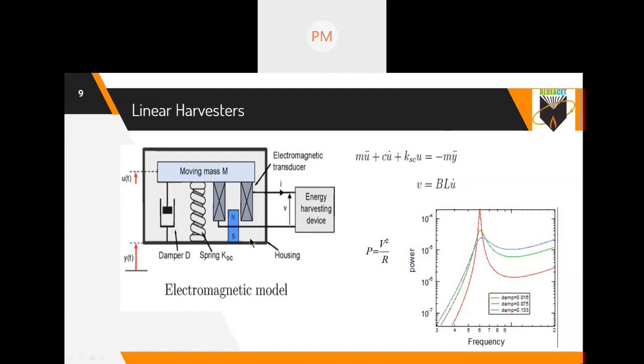Here, if you take a simple electromagnetic system, this is a well-known equation for the spring mass system, and from that we can harvest energy. The voltage can be given in terms of electromagnetic flux, length of coil, and velocity of the mass, and we can write power in terms of velocity, voltage, and the resistance. One of the disadvantages of linear harvesting is that a linear system has its peak at resonance, so at all other points we get less power.